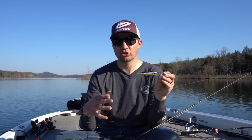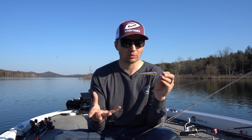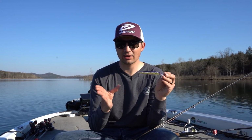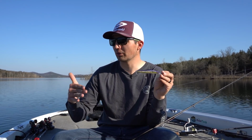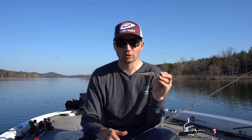And you also need to make sure that you're rotating them a lot. It seemed like there were these little windows where these fish would get aggressive, and if you're not there at the perfect time of day, whether that's the morning, the afternoon, whatever time it is, those fish are just not going to be super aggressive.